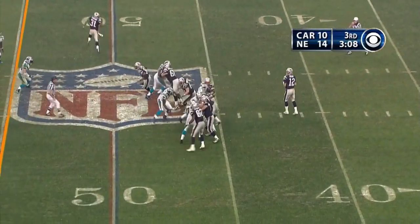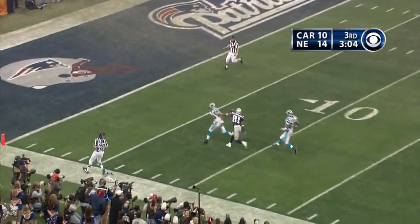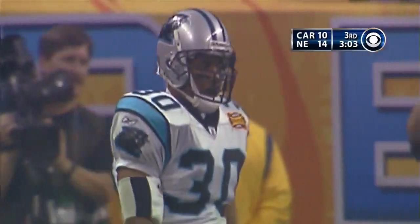Brady, deep drop this time. Going to go deep down the near sideline. Looking for Bethel Johnson. It is incomplete. Broken up by Mike Minter, who came over from his safety position.